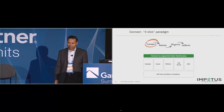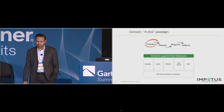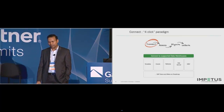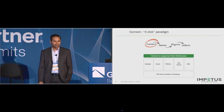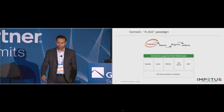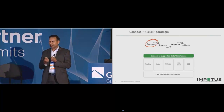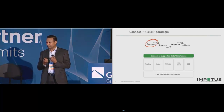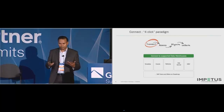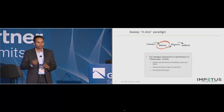So the connect part of the tooling basically allows you to connect to supported data warehouses. We support Teradata, Oracle, Netezza, SQL Server, DB2, and other SQL compliant data stores. There are many more on the roadmap that we'll be supporting, but these are the major ones we support today. You could connect directly, or you could give us an extract of the query logs or the queries themselves as file dumps. And once we have that, we move into the next click, which is assess.